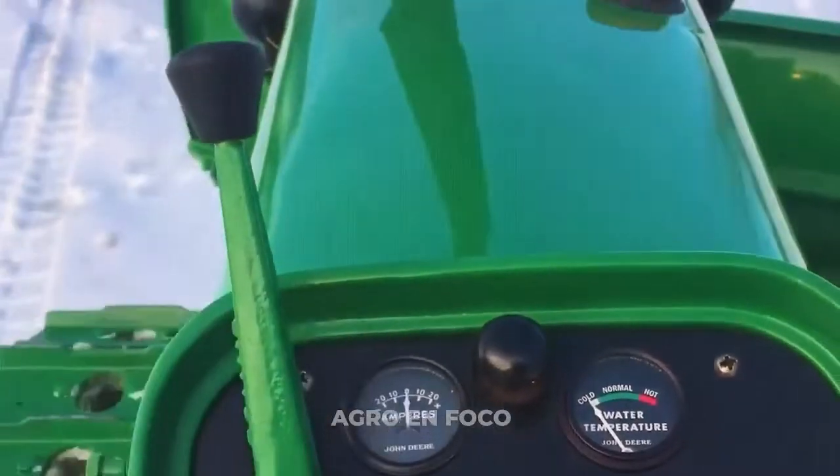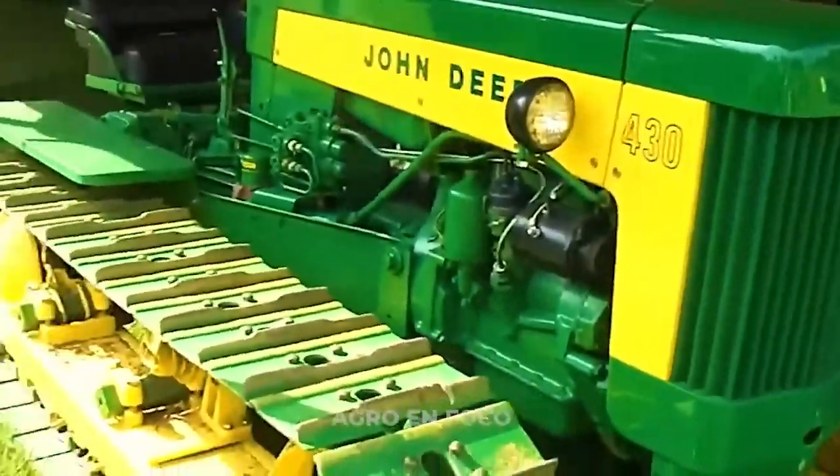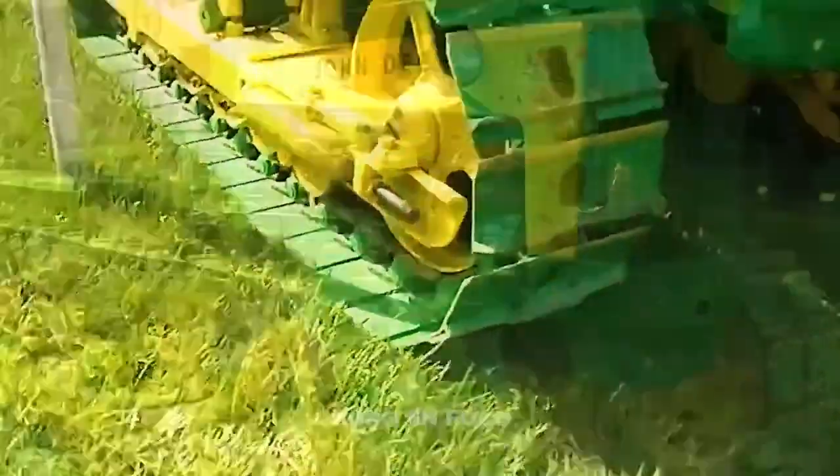Furthermore, the versatility that defined the agricultural 430 was carried over to the gardening model, which quickly became a favorite among small property owners.